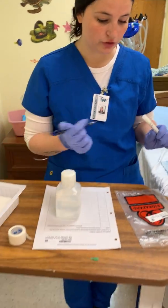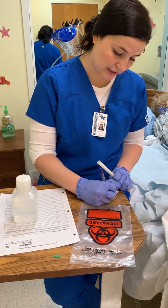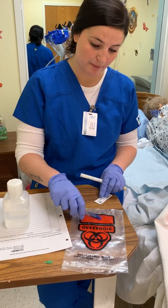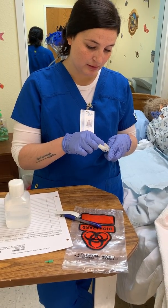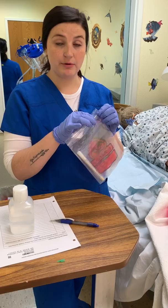I'm then going to use my label that I've already made sure is the same client. I'm going to put the time, my initials, the date, and the site that I obtained that wound culture from. I would make sure and label this, putting it in my biohazard bag, and delegating this to be sent to the lab immediately.